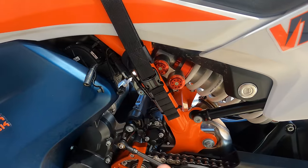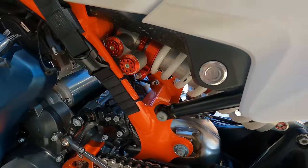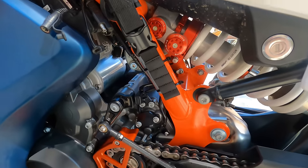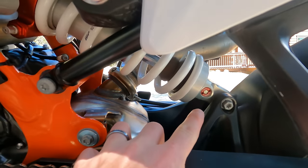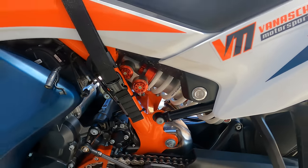The adjustment clickers actually work. You also have a preload adjuster here, which you kind of need to use a high speed drill for, or it takes forever, and a lot of preload adjustability, and you have a rebound damping adjustment here, and it's the same travel as the front, 10.6 inches or 270 millimeters.